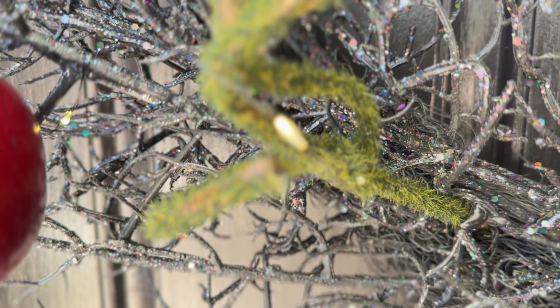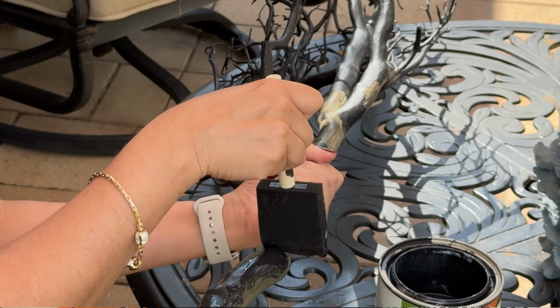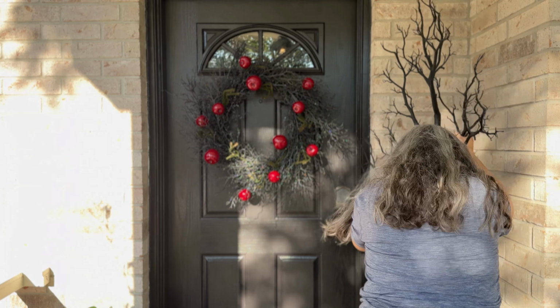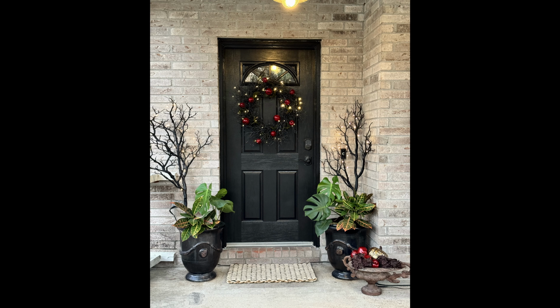So then after that, I had to paint the little branches that I already had. They just needed a little freshening up, which I did. And then I put them on either side of my front door inside of urns. Then I wrapped some lights, and I tried to use the same temperature as the wreath so that the theme and the color comes through cohesively. I didn't want warm bulbs on the bushes and then cool bulbs on the wreath. So it has that cool bulb look.